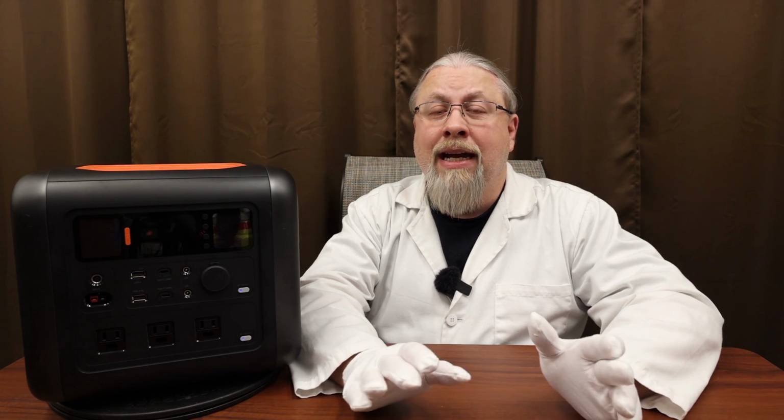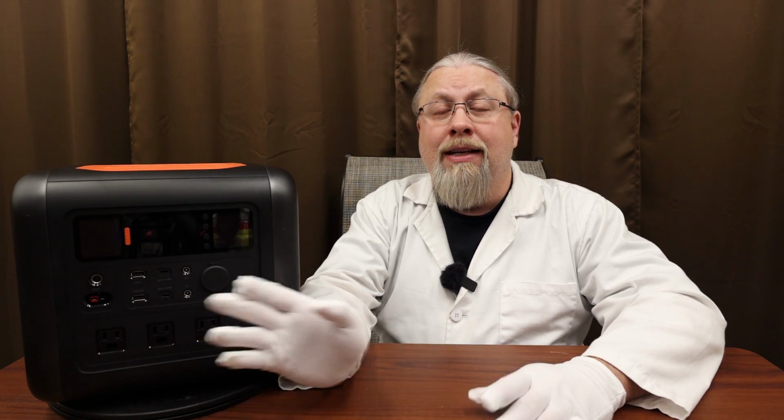As for simultaneous charging ability, this result was conditional. It will charge from AC and DC simultaneously if the AC charge rate is set to slow and not fast. If it's set to fast, charging from the DC port is disabled anytime the unit's plugged into the wall.